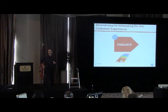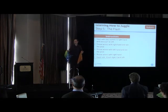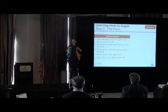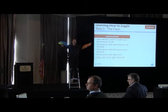So now we're ready to go to our final phase, the evaluate phase. The evaluate phase is our third phase, so we're going to be juggling with 3 scarves. The trick here is focus. There's going to be a lot going on. There's going to be a lot of extraneous information. You're going to see scarves flying all around you, not just your own scarves, but other people's scarves.